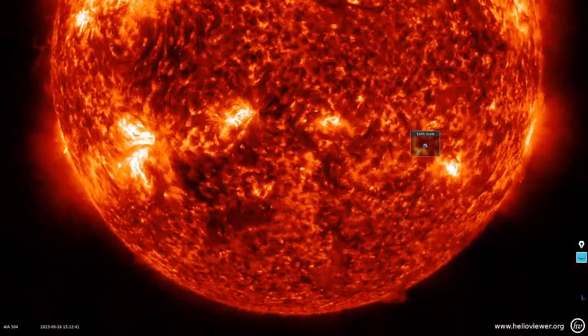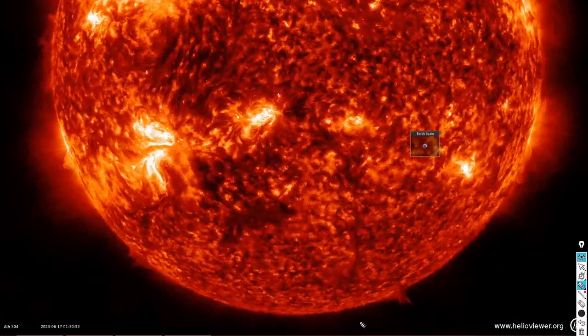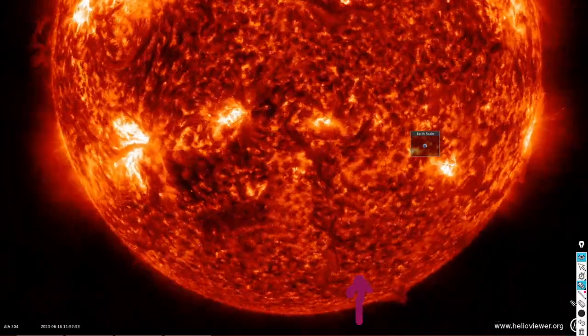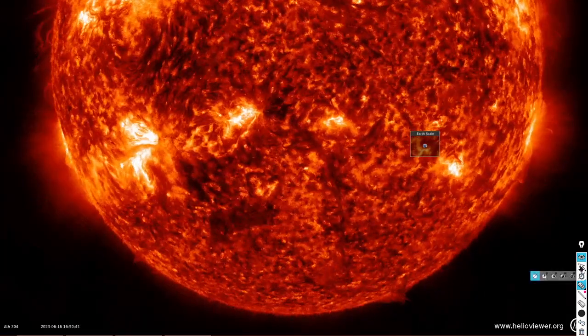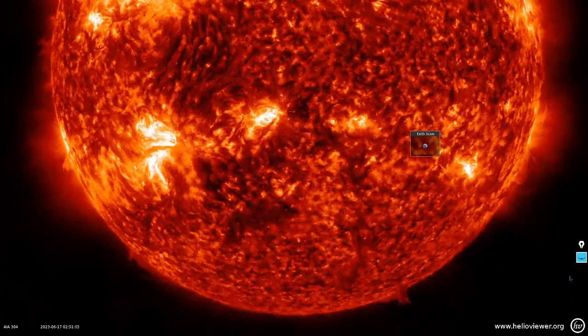Southern hemisphere features a massive filament as well. This one down here has been named. We've been naming filaments after living people. That one's known as the Cornel West. Yeah, the Cornel West filament. Shout out to my comrade and brother, Cornel West.